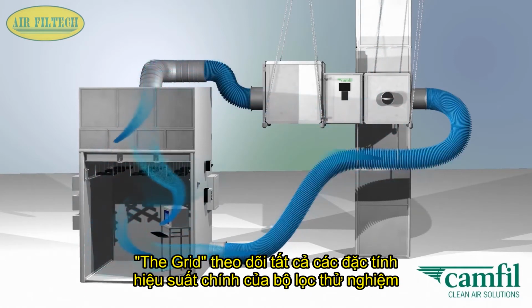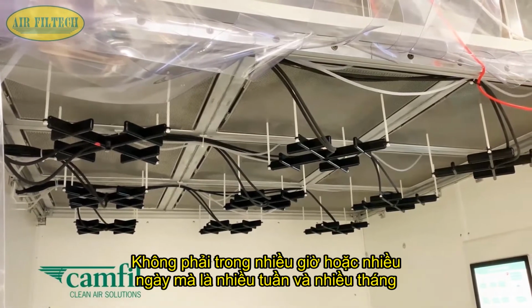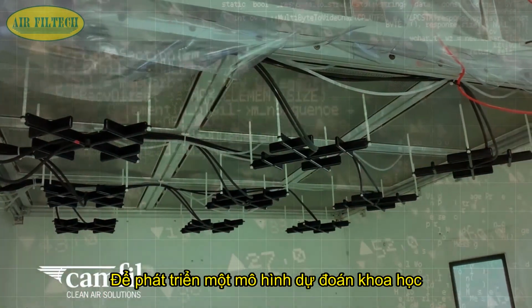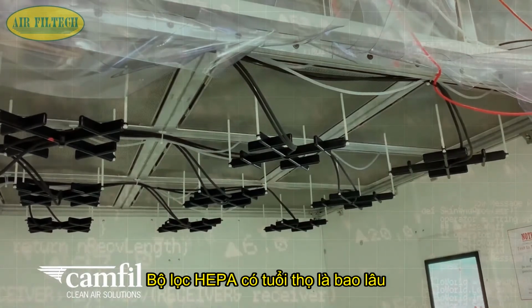The grid monitors all key performance characteristics of the test filters, 9 of which can be simultaneously tested, not for hours or days, but weeks and months, to develop a scientifically derived predictive model which will allow Camfil to finally answer the question, how long will our filters last?